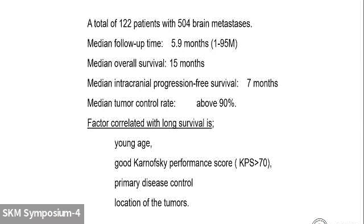So these are the results. Total of 122 patients with 504 brain metastases. Median follow-up time was 5.9 months. Median overall survival 15 months, and the median intracranial progression-free survival 7 months. Median tumor control rate above 90%.